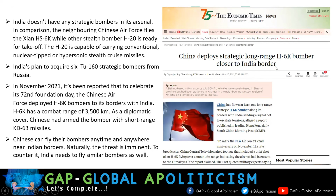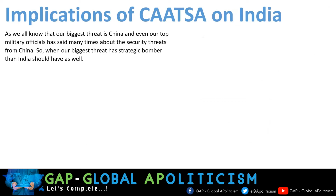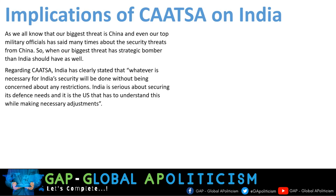Right, now we will discuss what the implications of CAATSA on India will be. As you all know, our biggest threat is China, and even our top military officials have said many times about the security threats from China. So when our biggest threat has strategic bombers, India should also have a similar type of bombers to safeguard its national security, right?